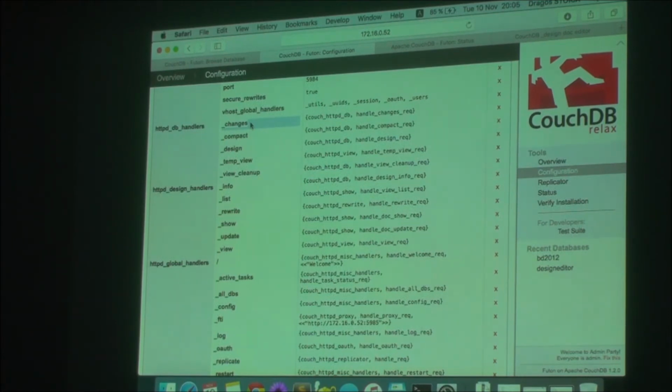Of course, you have to write it in Erlang. That's the drawback. Not in JavaScript. No, not in JavaScript, because it's an excellent choice. So I'm not mastering Erlang.